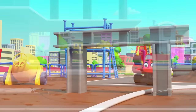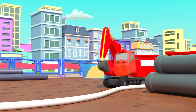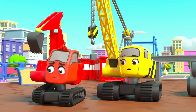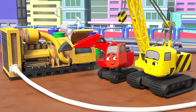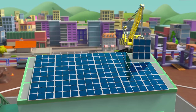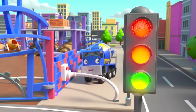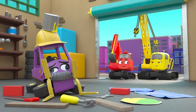Digley and Dazey, working on the road today, fixing traffic lights, working hard to get it right. Watch out, sparks and smoke. The big generator's broke. Fix it if you can, but Dazey has a different plan. Use light from the sun. Solar power is the one. Now the job is done. CJ, you can turn them on.